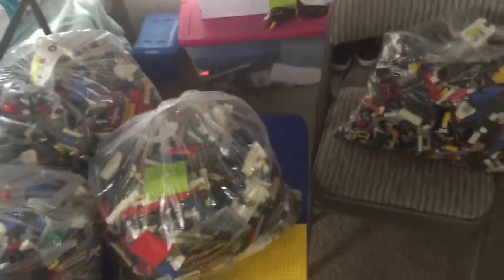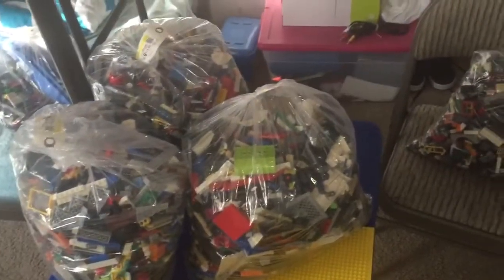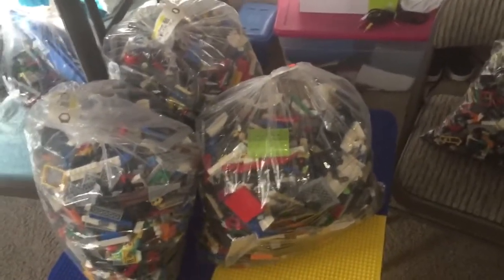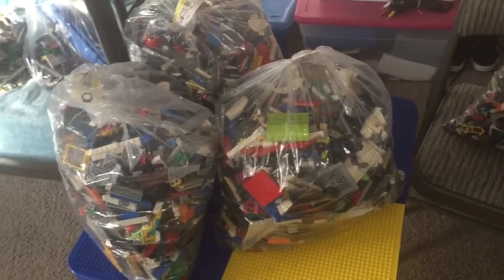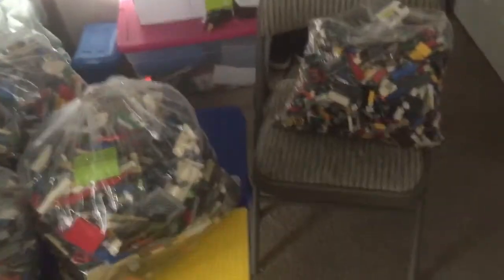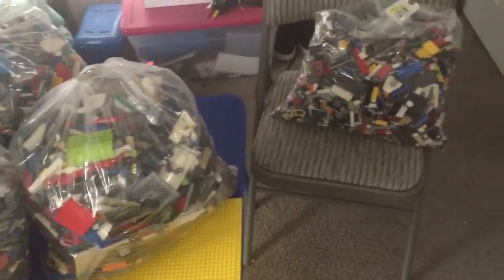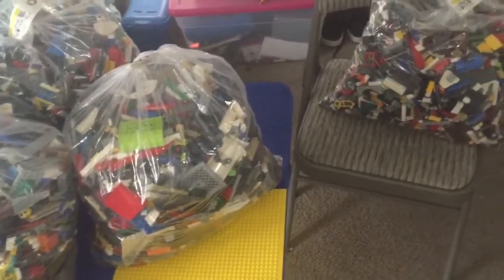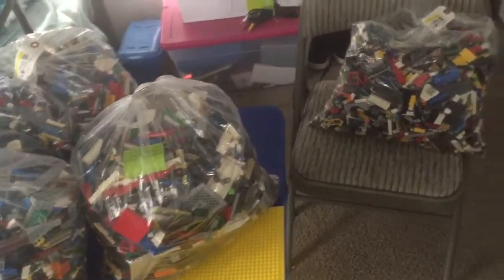Oddly enough, just one week ago, I found a giant tub, one of those tubs that go underneath the bed, full of Lego, and I got that for $63 after my 20% off coupon. I turned around and sold that for $175, and that thing had 75 minifigures in it, and it had some Harry Potter stuff, and some really good stuff. I've already found some Harry Potter stuff in here, Star Wars, so it looks very promising.